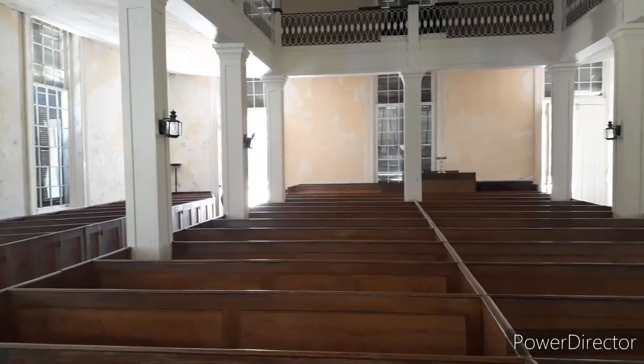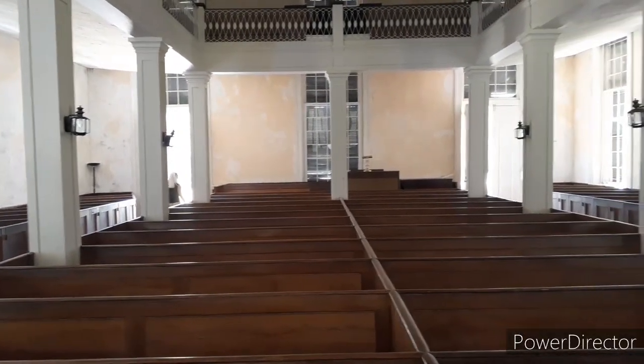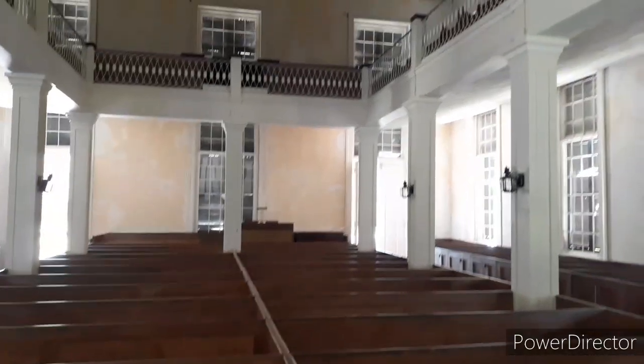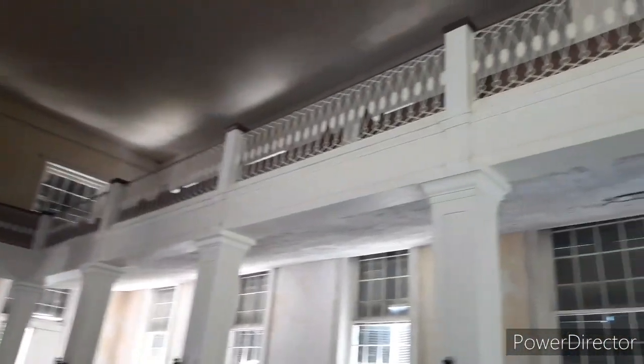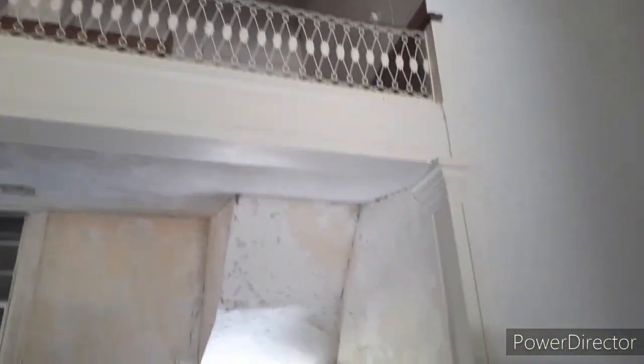First time ever, and I've come out here several times, but for the first time ever, I'm able to actually step foot inside the Salem Black River Church. So these are the front doors and the pews. And this is a 2-level tier church, as you can see. And behind me is the pulpit.